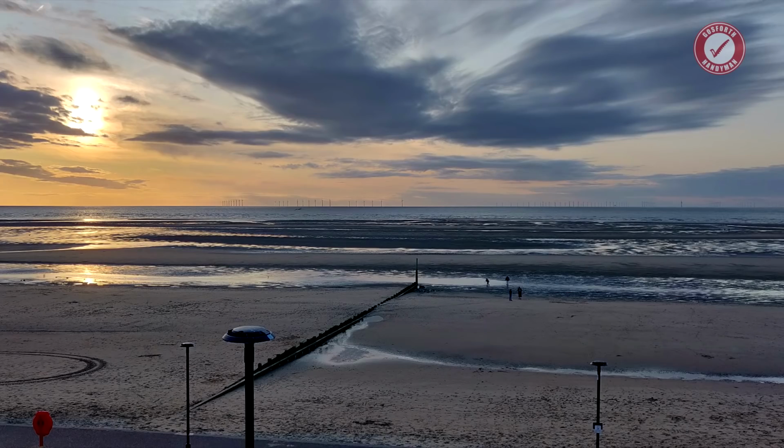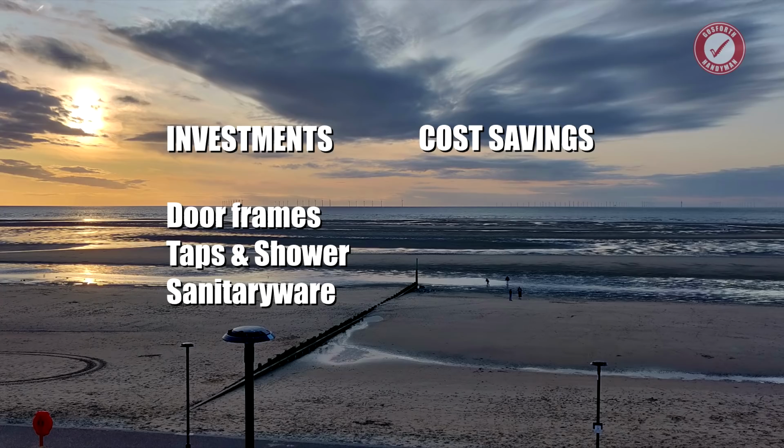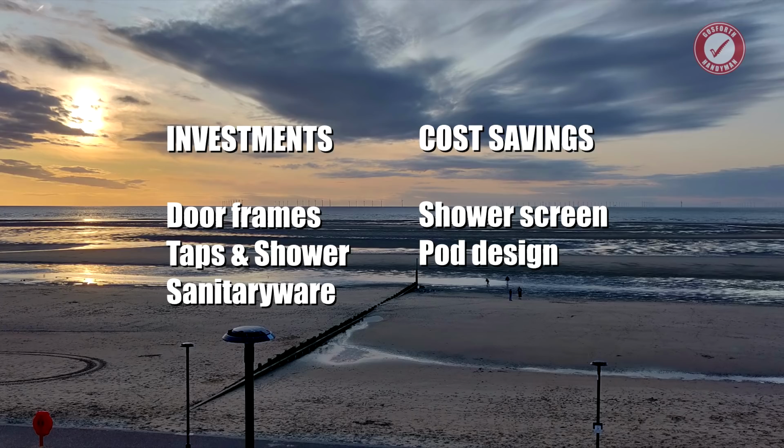So the takeaways from this: they've spent money on the door frames and on the fittings and on the sanitary ware, but they've really managed to save a lot of money on maintenance costs in terms of not bothering to have a fancy shower screen, going for the pod design that has literally no joins anywhere. Of course, the flooring, as per usual, is pretty much completely maintenance free.